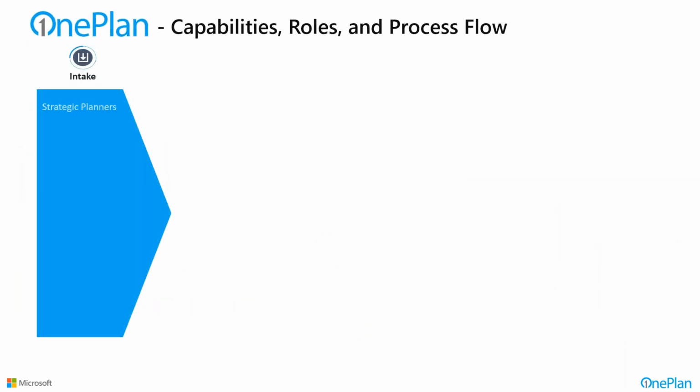Now, OnePlan provides a variety of capabilities, roles, and process flows in there. So on the intake side of things, there's the upfront stuff that happens in an organization. Now, we're not going to focus on this piece today, but there is the capability for strategic planning and for objectives and key results by leadership so that they can actually plan and put a strategic plan execution in place and manage the execution of that plan right in OnePlan.